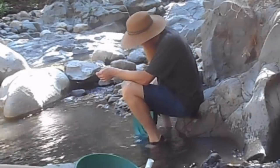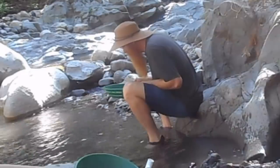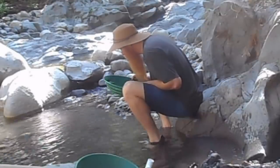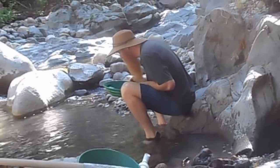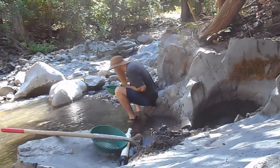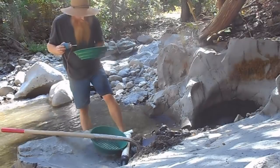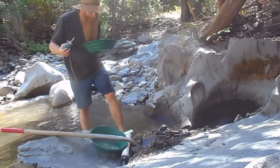Black sand in this one. And a couple nice pieces of gold. Although not that much. I see three pieces. Three pieces of gold in that last little bit. I'll just clean out my pan here, and then I'll show you everything I've got from that whole pocket.